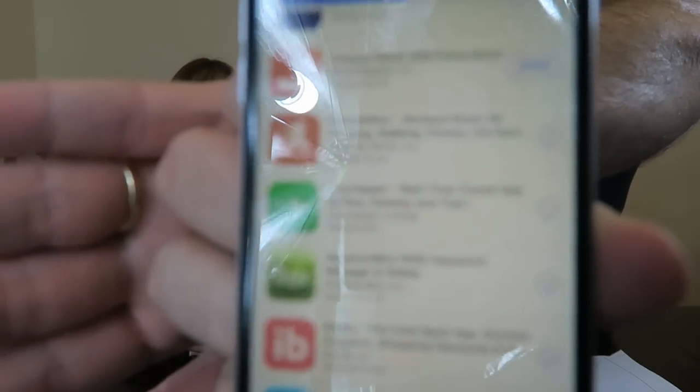I don't know how well you're gonna be able to see it. Right there, in the middle of the screen, there's one called City Mapper. That's the one I use the most. And that one actually is not just for London. It's got Boston and New York and all kinds of places.